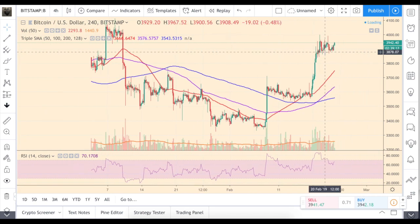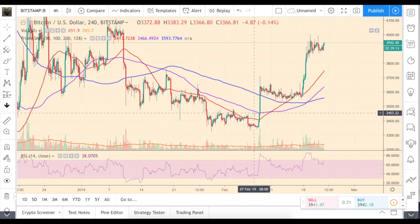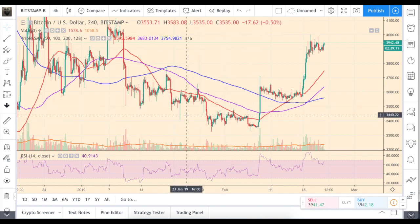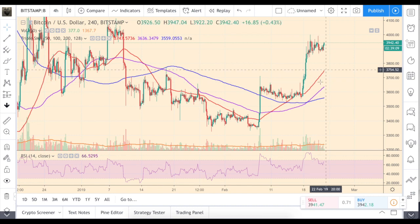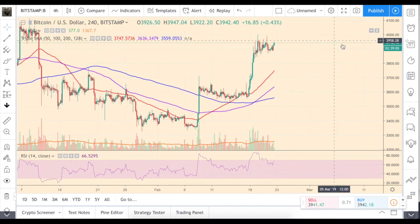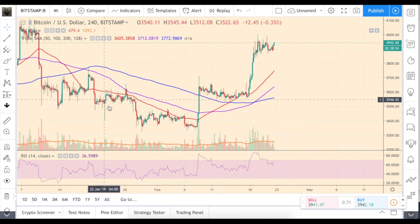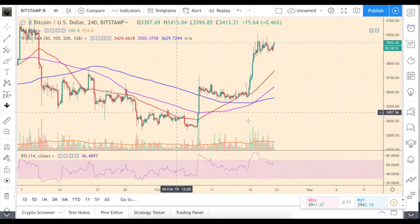Considering the length and the depth of this accumulation, if you expect this to be accumulated for a move to the upside, I wouldn't say this was enough to sell everything. Probably it would need to either be trading here for much longer or go much higher in order to sell everything which was bought here by huge players.